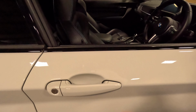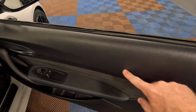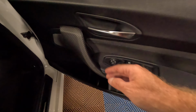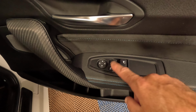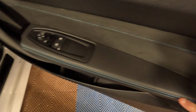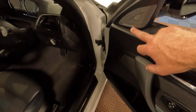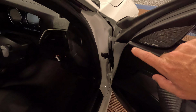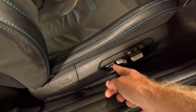Moving on to the inside. Top of the door card free from any shiny spots from elbows. Door pull's fine, and the handle all free from marks. Car's also got power fold mirrors. The blue stitch carried on the door card, which is nice. I think I've mentioned Harman Kardon audio already, but if I haven't, it's got it. Electric seats with driver's memory and your lumbar adjustment.